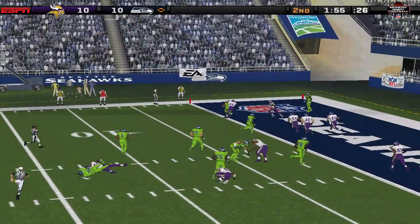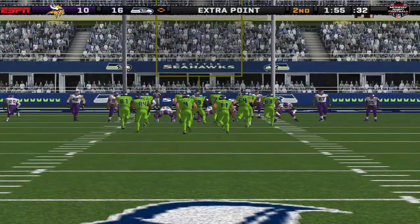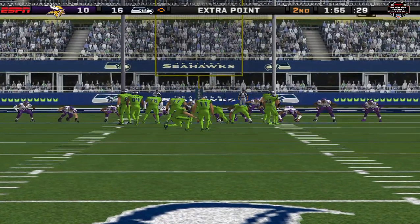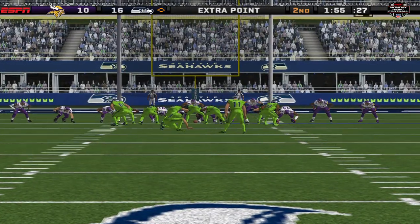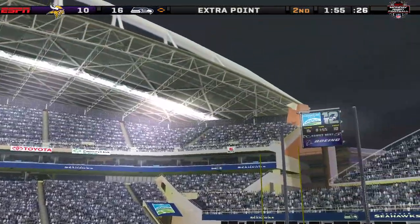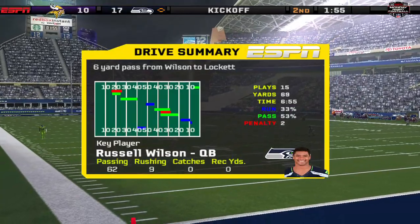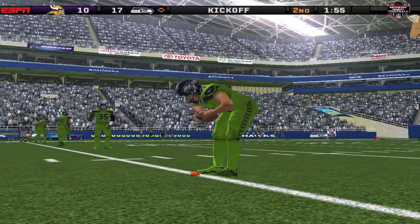Throws it, and he makes the grab. Touchdown, Seahawks. Janikowski comes in for the extra point. The point after is good. So following that touchdown, the score is 17-10, Seahawks.